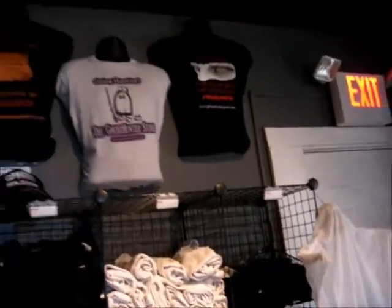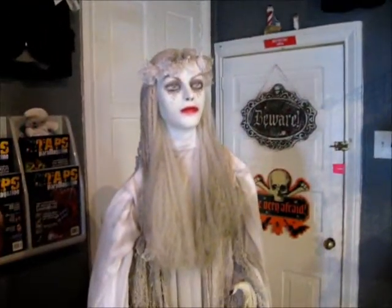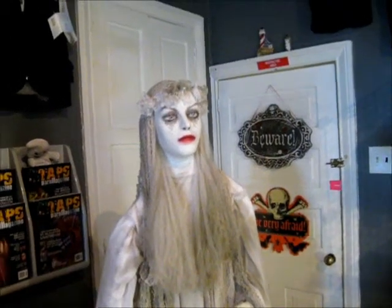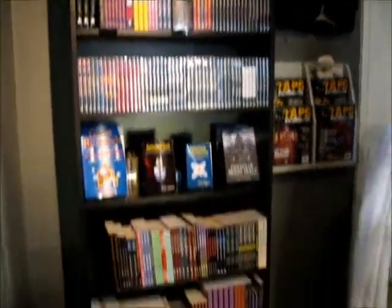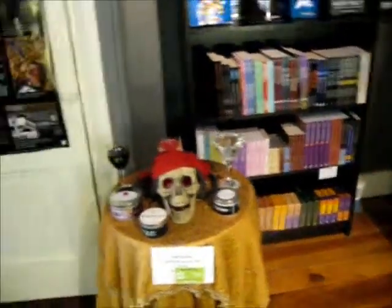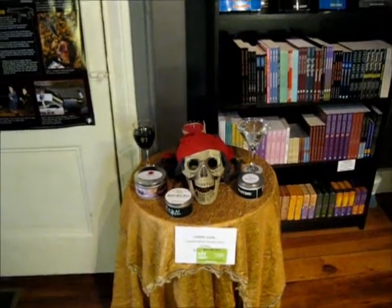Right over into our t-shirt area, and this lovely young lady who does actually move on her own. We find her all over the store at different times. And then we sell magazines here, DVDs, books on various subjects, oracle cards. We're actually going to be starting to get a new selection of custom-made candles for us. We have this lady stuck to the ceiling here.